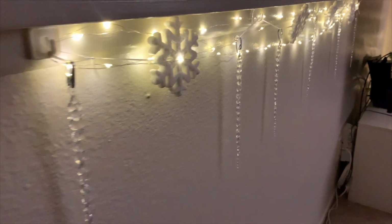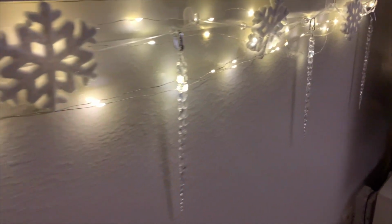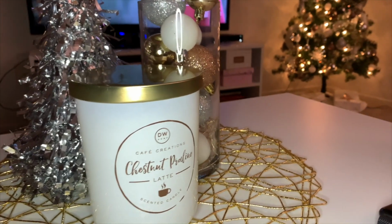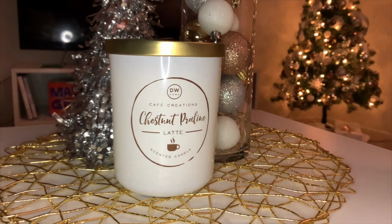Also at the 99-cent store, I found this snowflake garland and these clear icicles, and I just hung them up on some string lights. On my coffee table, I added the gold placemat from Target, another clear container with more ornaments from the Dollar Tree and the 99-cent store, another tinsel tree from the Dollar Tree, and a scented candle from TJ Maxx.